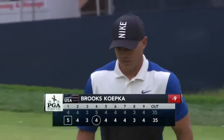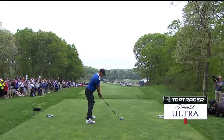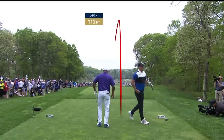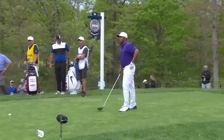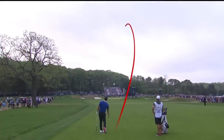He's actually looking a little more right than what I think. Let's take a look at Top Tracer, presented by Michelob Ultra. This is good. This is great. When the lead shrunk to one, now all of a sudden, he hits the two best drives. Wind a little bit from the right. That's got to get out. Okay. All right. Underneath the hole, putting up the hill.